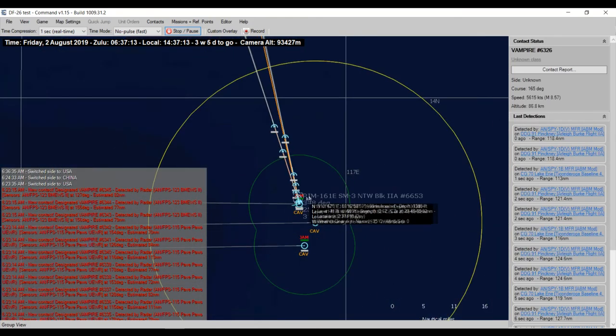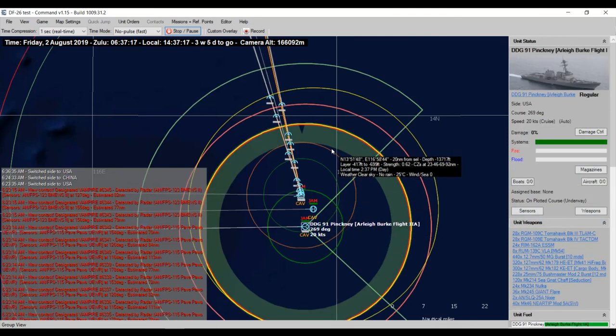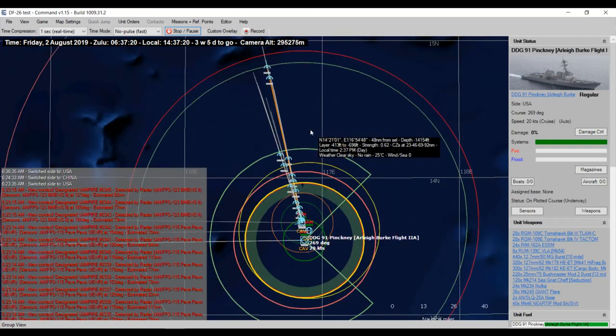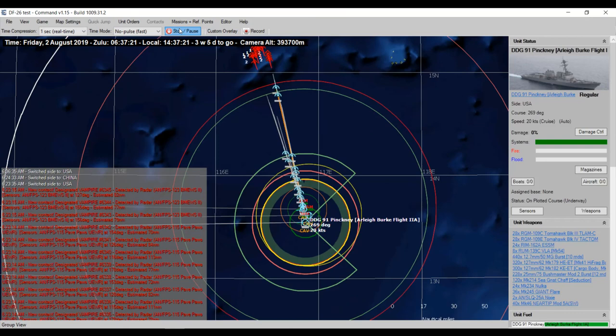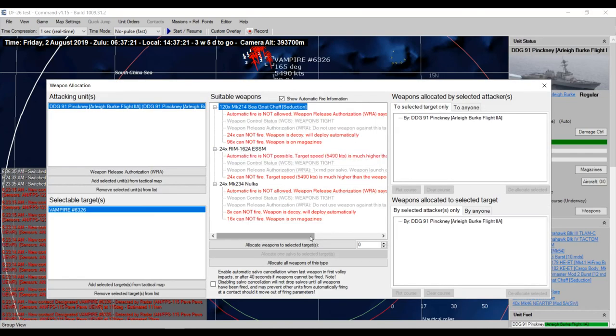Ito yung bug pa rin na hindi ko maintindihan. Maybe just because talagang for some reason hindi talaga nagfa-fire yung Arleigh Burke. No? Maybe it feels na talaga. Let's try to figure this out. I'm going to fire manually. So yan. So, para lang ma-explain sa inyo, kasi alam ko, yung iba dyan magre-reklamo, bakit ayaw mag-fire ng Arleigh Burke? Ito yon.